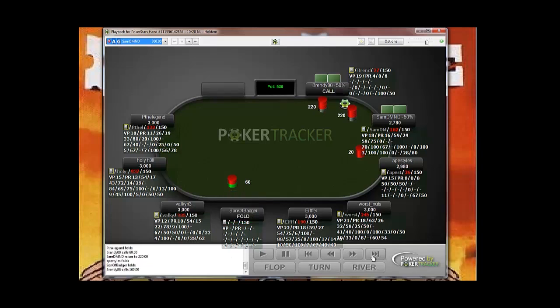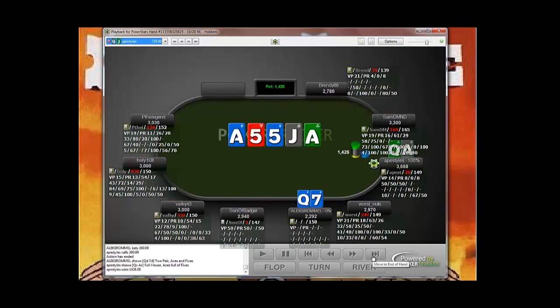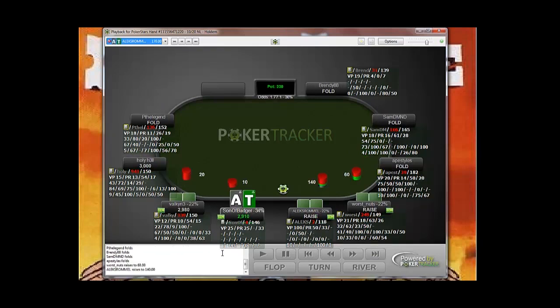Okay, so we're just going to look at every fold as well, because I have had a quick glance at this, and I do think that I actually played a bit on the nitty side in this tournament, especially in the later stages. So I do want to kind of take myself to task for that, as it were.